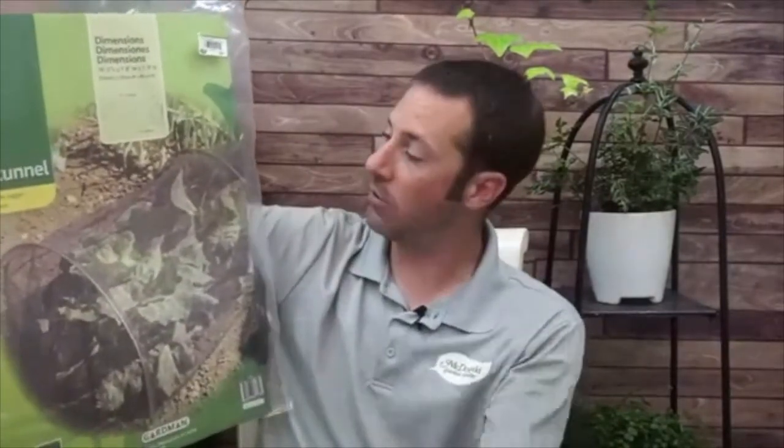Pretty easy to use, pretty easy to set up. You just pop these little half circles into the ground, you spread your net over the top. Everything that you need comes right there in the bag. So these are great options, and like I said, I've got a couple different styles for them as well.